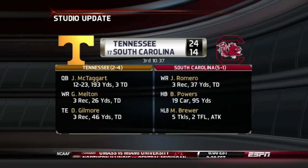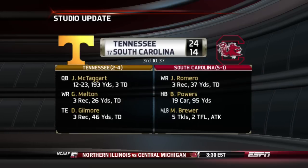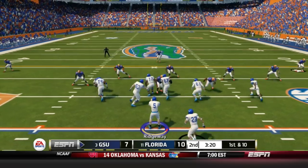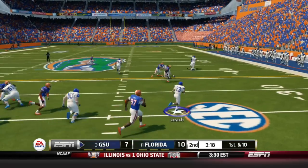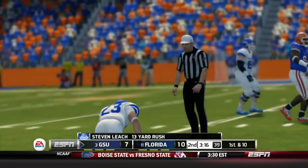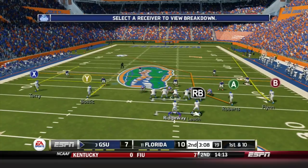We get an update here. Number 17, South Carolina, down by 10 to unranked Tennessee, 24-14. Back to our game, it's 10-7 Florida, and Stephen Leach putting the spin move on and picking up the first down. It's a gain of 13.